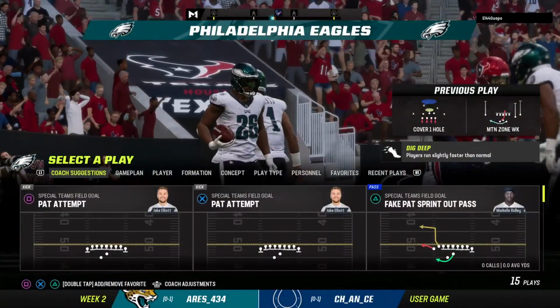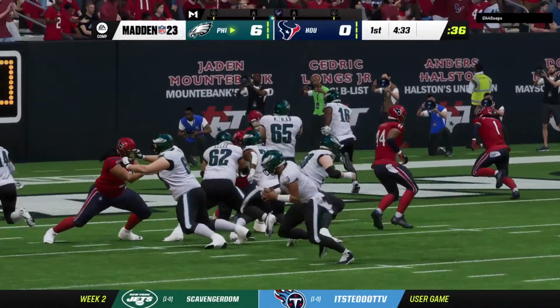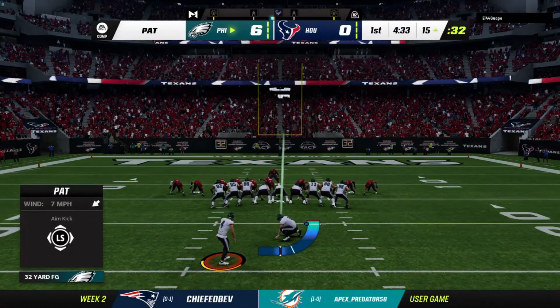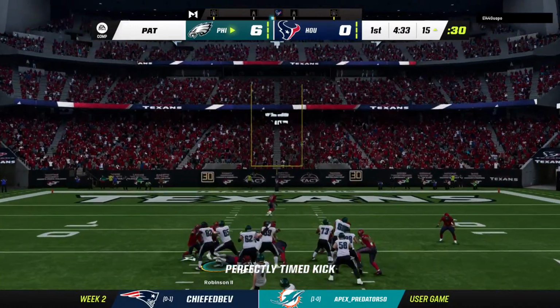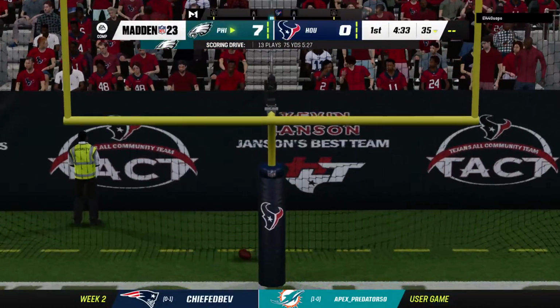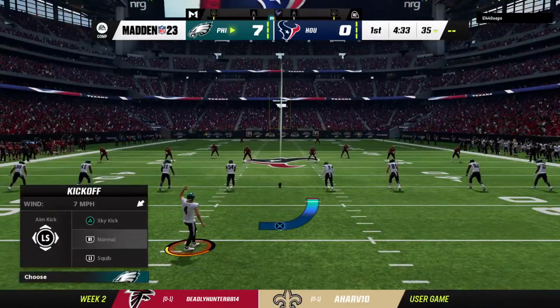Well, first quarter, maybe too early to talk about statement drives, Charles, but that sure seemed like a statement drive right there. Well, if we're going to talk about statement drives, I think what they're saying is we're going to establish the run. They gave it to him early and often on this drive, and he wound up taking it into the end zone. Elliott good on the extra point, and it's now a 7-0 game.